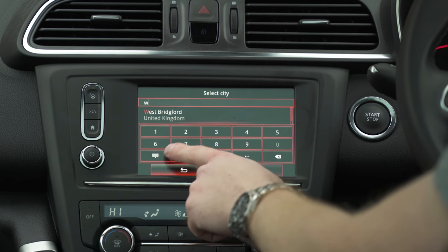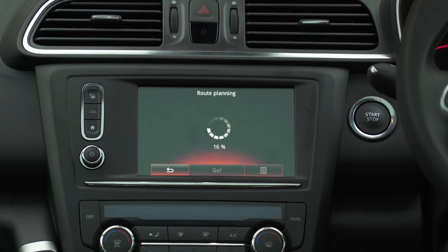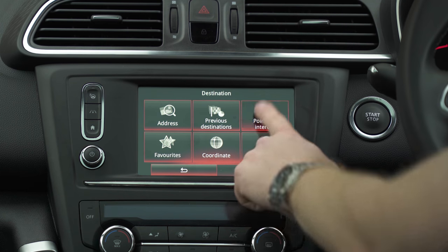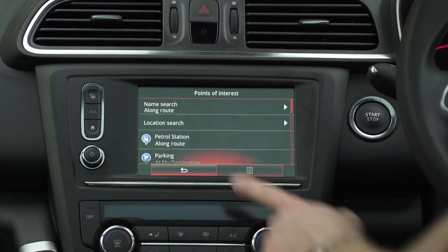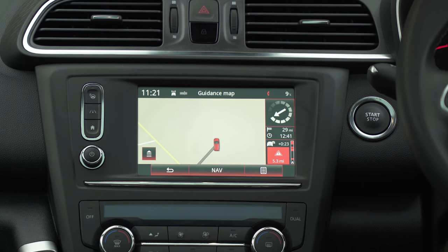Plotting a route can be a bit fiddly because the on-screen keyboard is quite small, and loading times are a little slow once you've confirmed a destination. Diverting your route via a petrol station is a fairly straightforward process, which takes fewer button presses to confirm than in most rival systems. While you're navigating your route, a bar to the right of the screen displays traffic jams and estimates how long each delay may add to your journey.